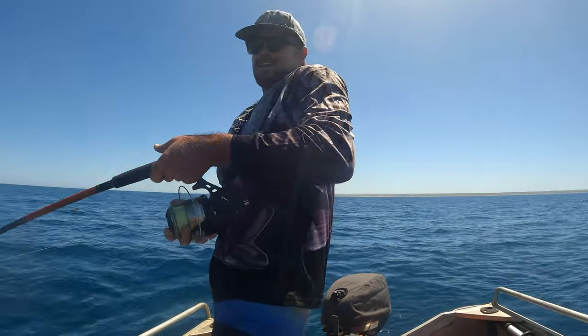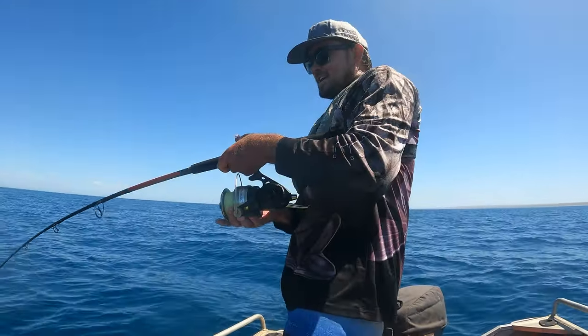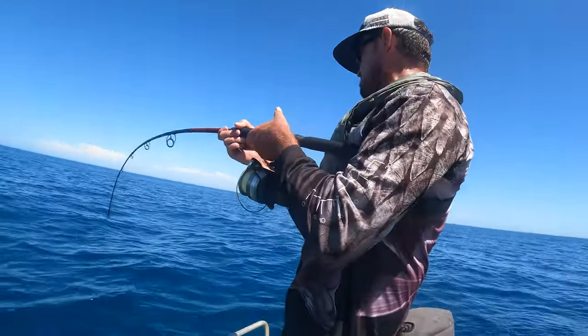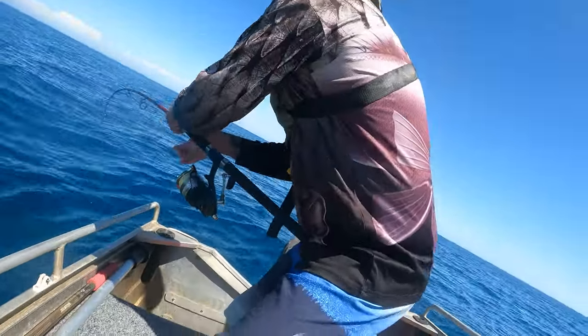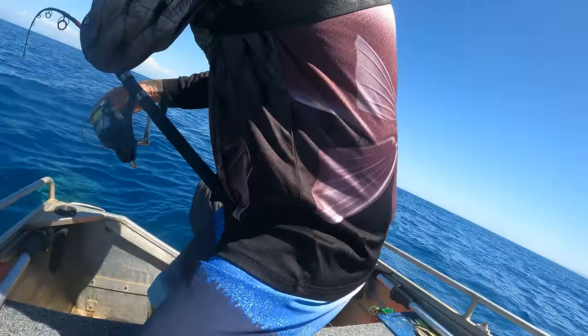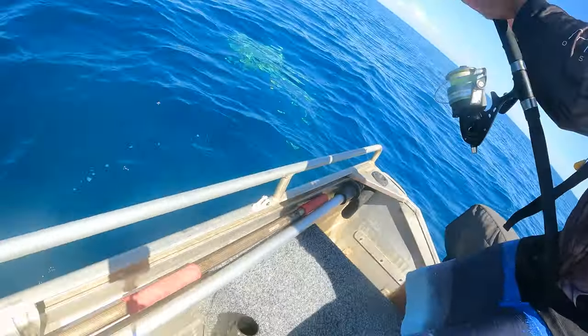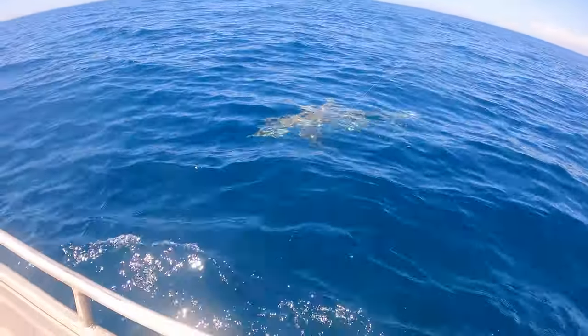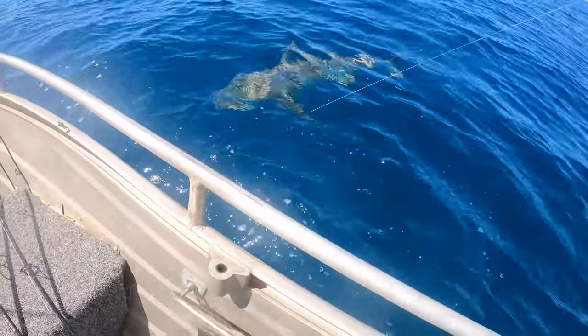Oh, this is bullshit. Oh, it must be well hooked, right in the corner of the mouth. Eh? That's a good hook place. Get a shot of that. Look at the size of that. It's nearly as long as our boat. I know, it's huge.